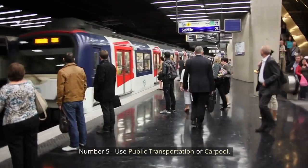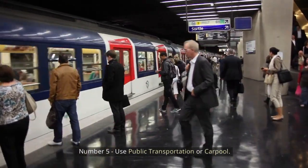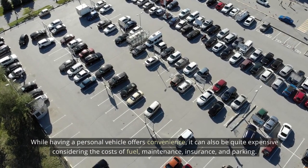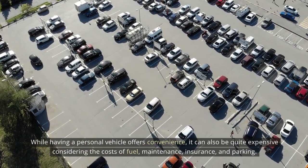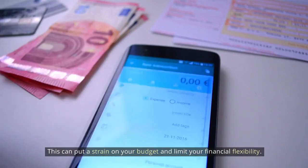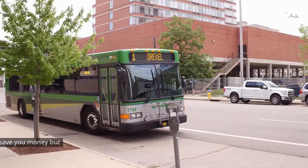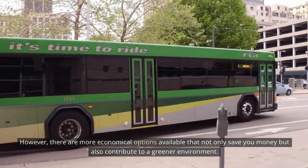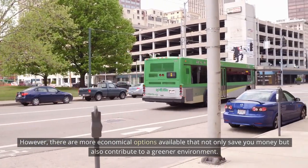Number 5. Use public transportation or carpool. While having a personal vehicle offers convenience, it can also be quite expensive considering the costs of fuel, maintenance, insurance, and parking. This can put a strain on your budget and limit your financial flexibility. However, there are more economical options available that not only save you money but also contribute to a greener environment.